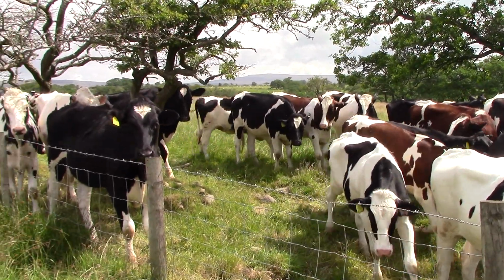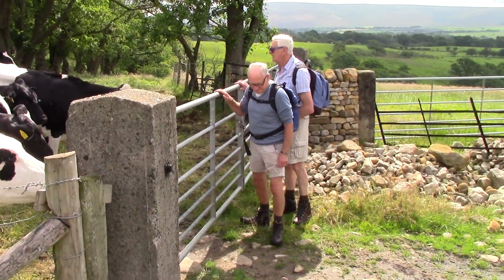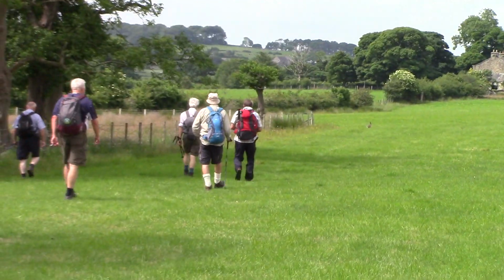All these cows were following us. We were actually coming out of that field, and they were getting closer and closer to us. I'm quite pleased to be out of it. But we did. We got out. So on we go.